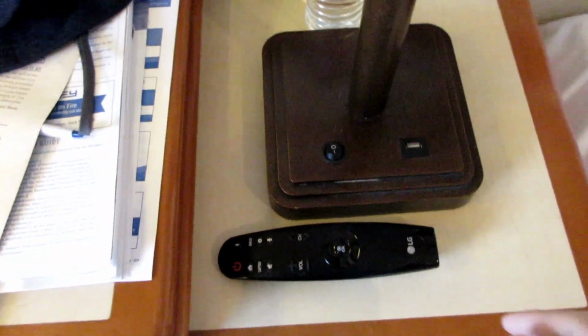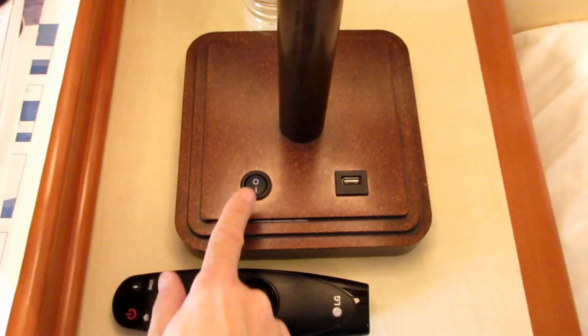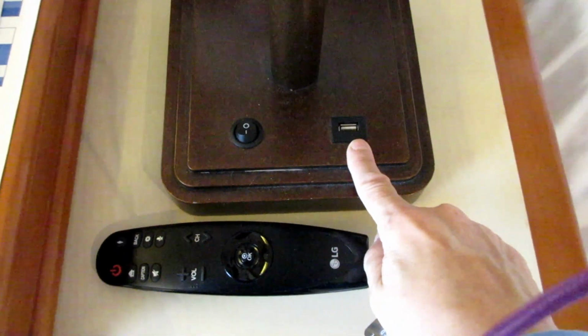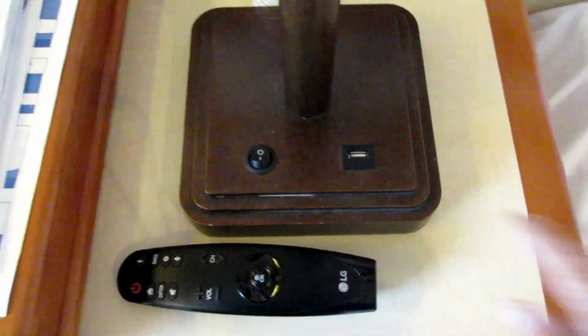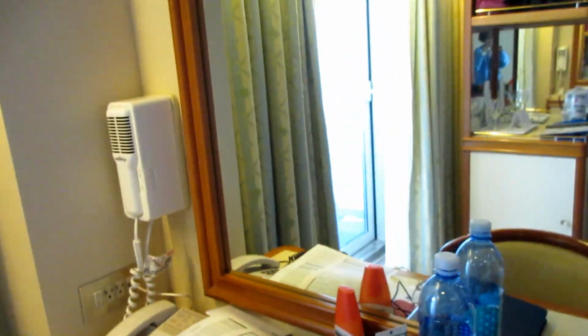I wanted to show you these lamps. These lamps came in from the dry dock, and they have these nice on and off switches, so you just toggle them. And they each have USB ports, which is lovely. So that makes it very handy. Then behind there we have the lights for the room, both the hallway and the main room. And then there's the mirror again.